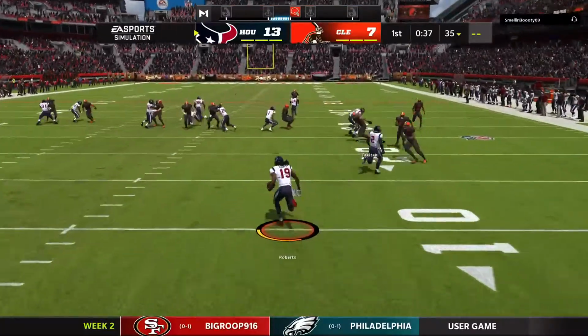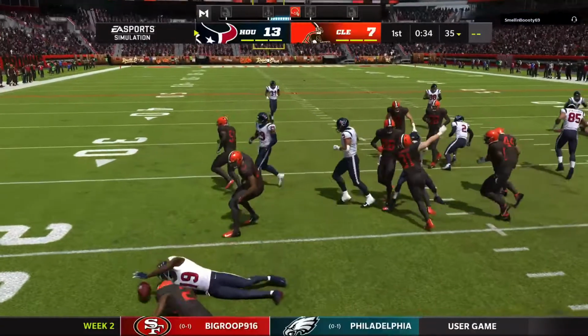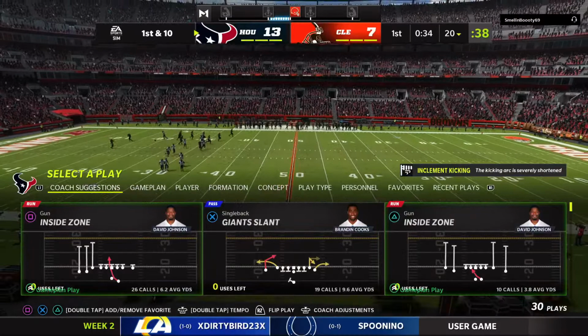On the return, Andre Roberts from his end zone. And that decision to bring it out ends up not being a good one. Costs him about 5 yards as he's tackled at the 20.